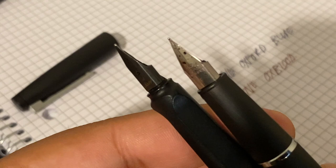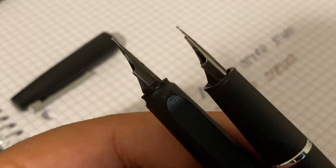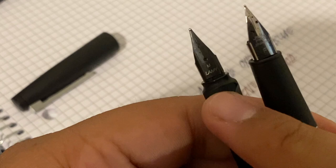Let me see if I can see them. There you go. And they look exactly like Lamy nibs, except for some slight differences, I think. Yeah, the flaring of the head of the nib right there is kind of different. But they're pretty cool. I might get another of these black Lamy nibs to put on there.